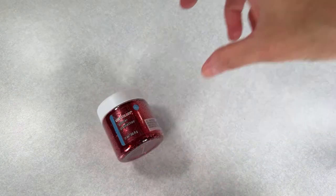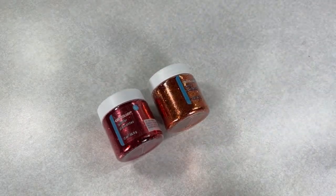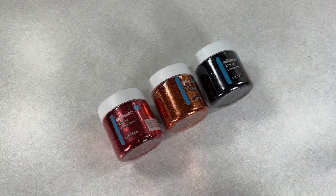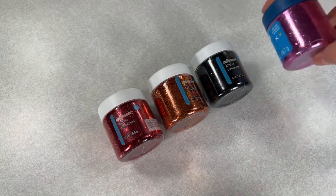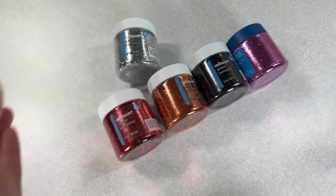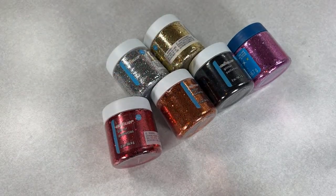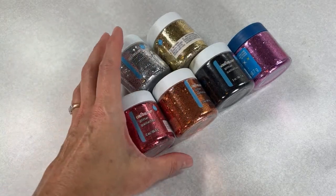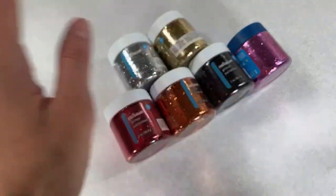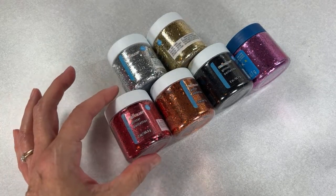I have multiples. I have red glitter. I'm not sure how many I have of each. I have orange glitter. I have black glitter. I have pink glitter, and silver, and gold. Any other colors? That's all that I have for this size. So these are the $3 size: gold, silver, red, orange, black, and this sort of fuchsia-like pink. Those are $3 each, for this size.